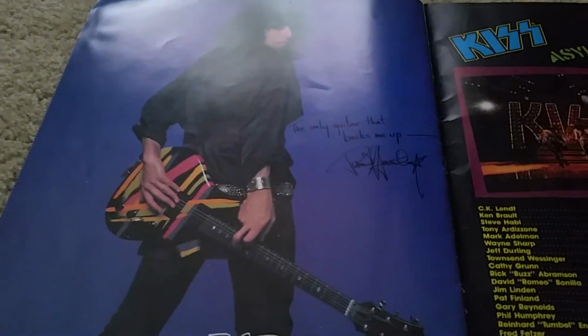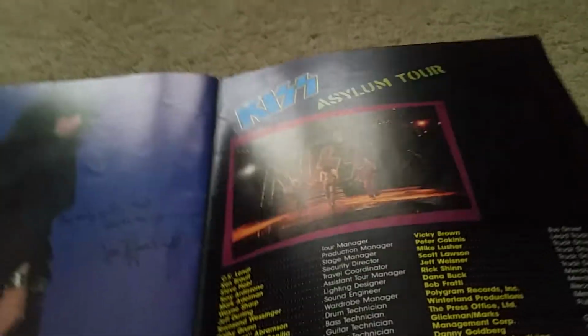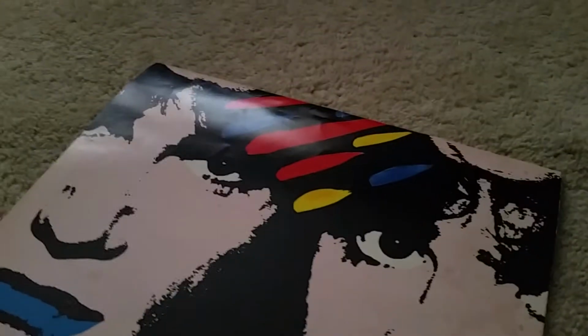Here's an ad for BC Rich Guitars with Paul Stanley promoting them. The only guitar that backs me up, Paul Stanley. Here's credits for the Asylum tour, and that's the back cover.